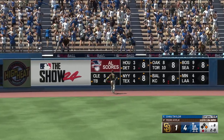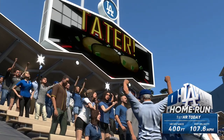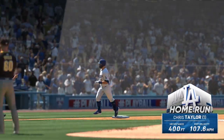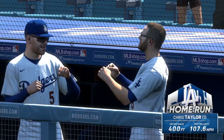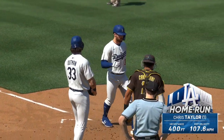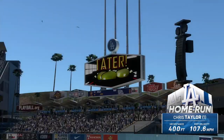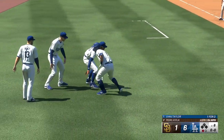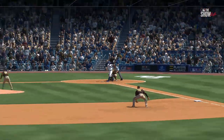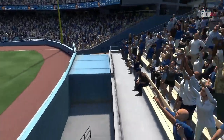And out of here. So he goes yard to left. And they boost their lead. It's 6-1. He just sent a jolt of electricity into this stadium with that swing. Looks like this guy was looking out over the plate, but he was ready to turn on the inside fastball. So direct to the pitch.